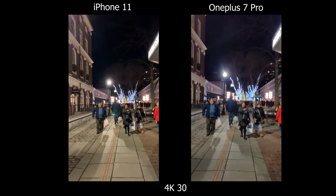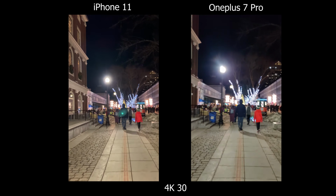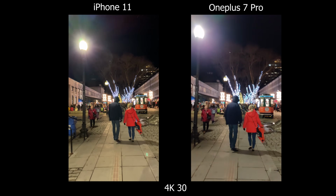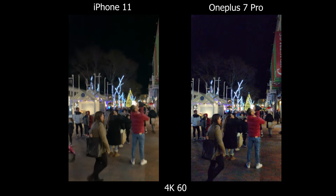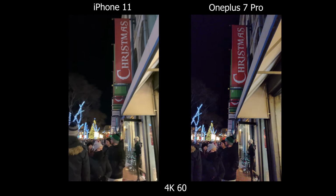For low light, it's no surprise that there are going to be a lot of micro jitters on the OnePlus. So the overall image quality is going to be really blurry, so I honestly would not even use the video camera on the OnePlus at nighttime. Now moving on to 4K 60, even though there's no micro jitters, it's not even worth it. There's too much noise, too many artifacts, the colors are good, but yeah, just don't use video at nighttime.